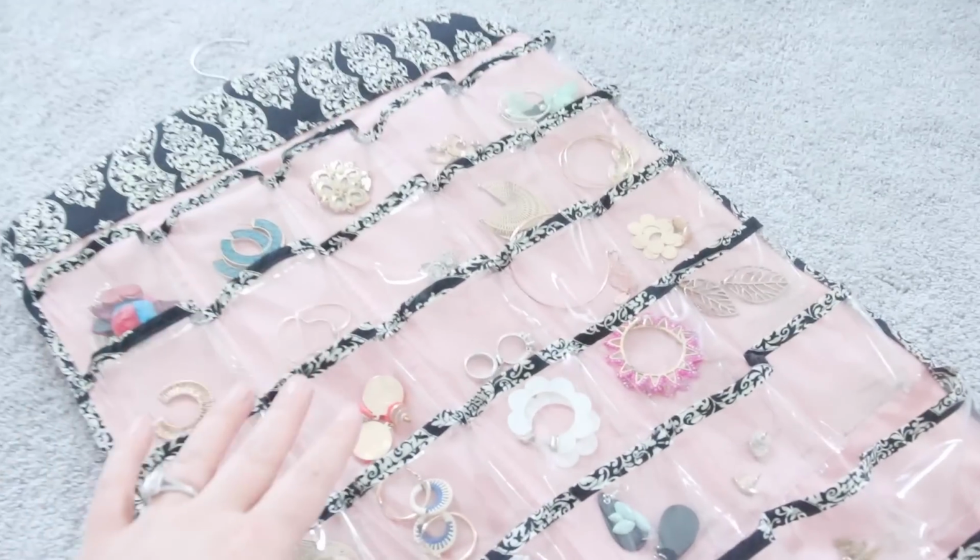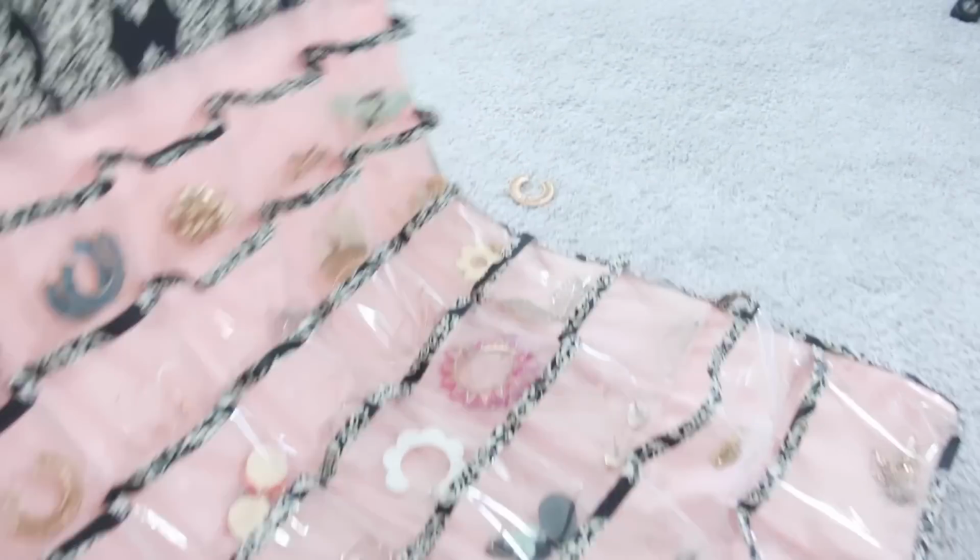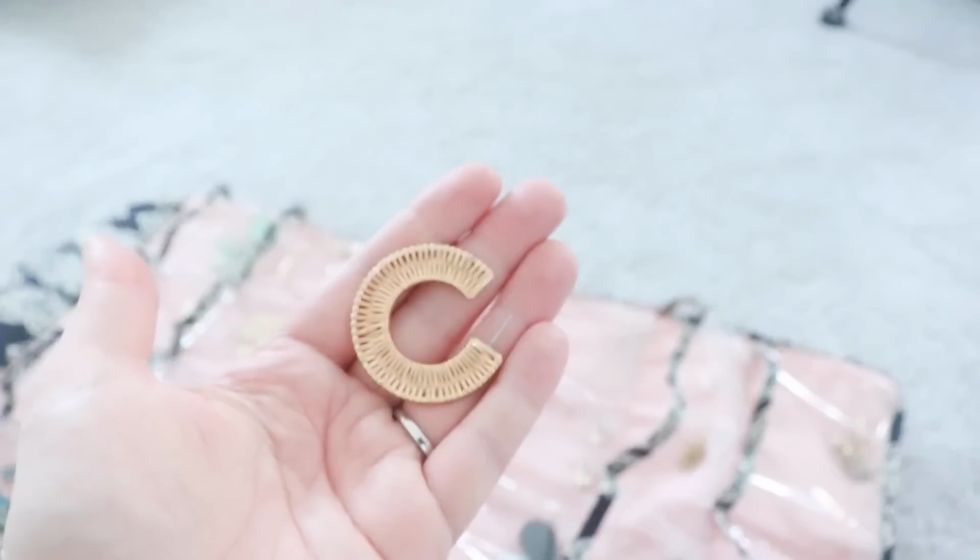That is a good indicator to me that it's time to let them go. I was able to get this whole thing consolidated to one side of the organizer. That is awesome. So now I just have the jewelry that I wear on a regular basis. Oh, I forgot this one. To find the other one. I actually really like these. But now I just have the jewelry that I wear on a regular basis, which will make it so much easier when I'm getting ready.